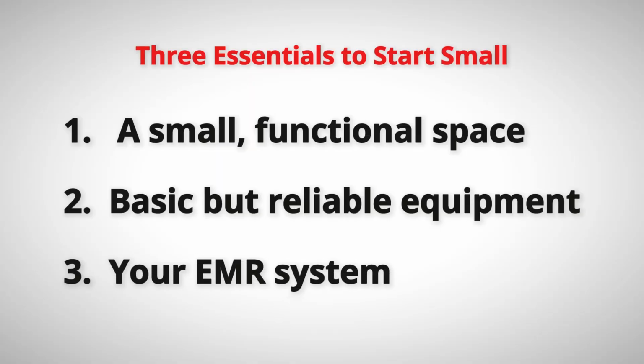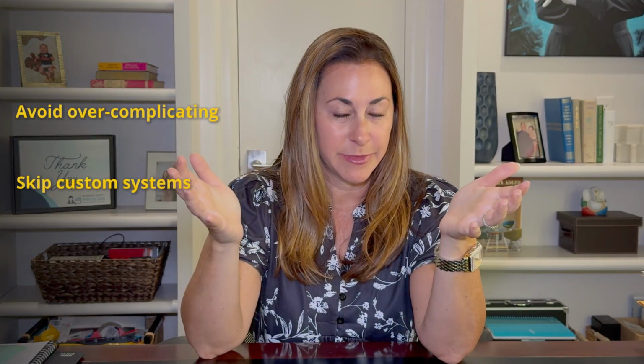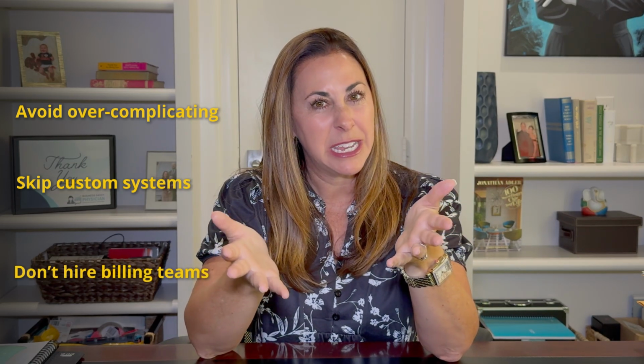Number 3, your EMR system. Start simple. Cloud-based systems like Simple Practice, Charm, or even Curio offer affordable, low-cost plans that meet the needs of small startup practices. There are a lot of others too. These were just the first that came to my mind. Make a list of your must-haves in an EMR system. And then when you look at systems, make sure those things are in your must-have lists. Avoid overcomplicating. Skip custom systems and hiring billing teams until your practice volume justifies it.